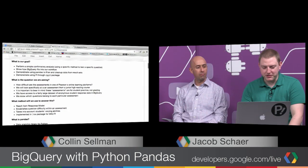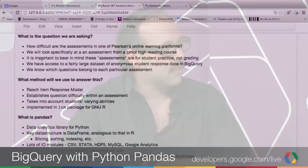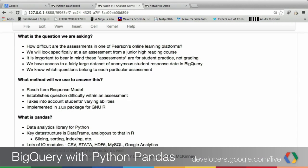Correct. So as Collin said earlier, we're planning on demoing a bit of a confirmatory analysis, that is, using a specific method to answer a specific question. And by doing so, we hope to demonstrate how we use BigQuery in our analytics. That's awesome. And what's the question that we want confirmation for today? So today we're looking at student use of practice assessments. We're hoping to see if the questions are too difficult or too easy for the students.